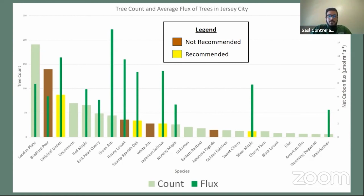And the thinner bars represent the net carbon flux. The tree that we encountered that had the highest net carbon flux was the green ash. A close second was the little leaf linden. The yellow bars are the trees that we would recommend based off of their average health, and the brown bars we wouldn't recommend.